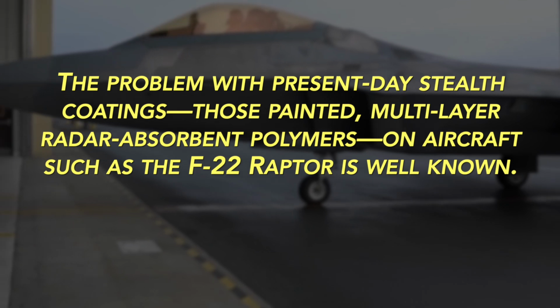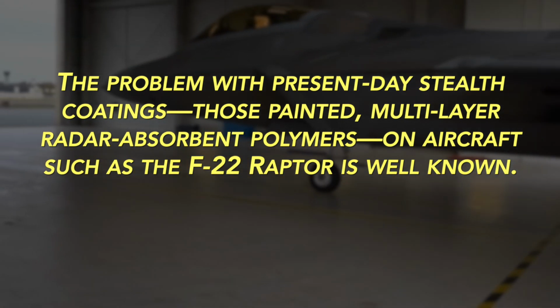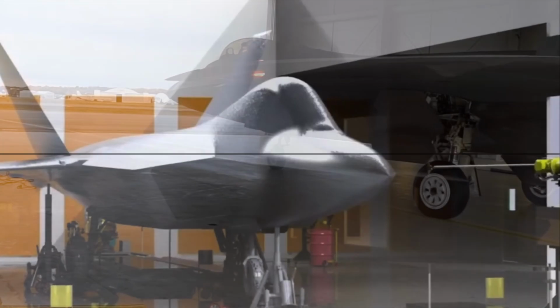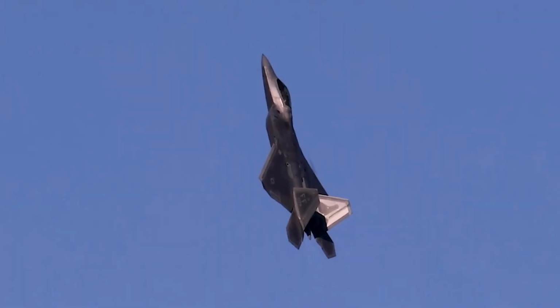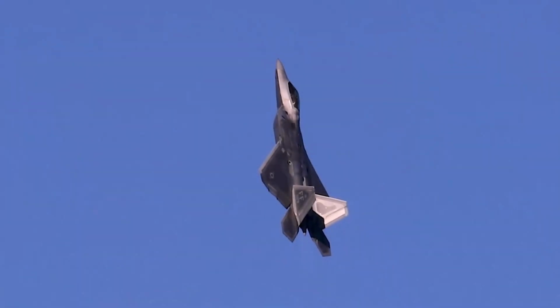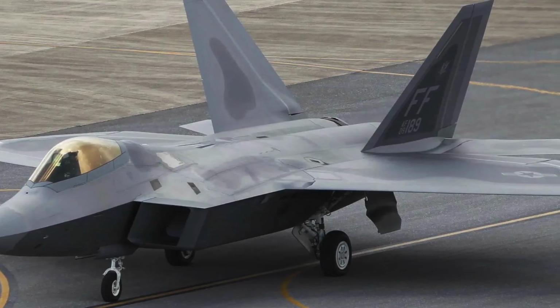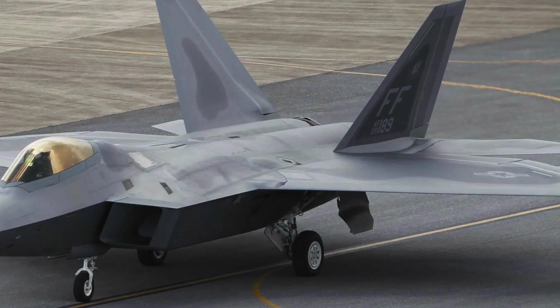The problem with present-day stealth coatings, those painted multi-layer radar-absorbent polymers on aircraft such as the F-22 Raptor, is well known. These layered paint systems begin to degrade under high-speed flight stresses, extreme temperature swings, and even routine ground handling. In desert environments, sand and grit can scour surfaces so aggressively that coating cracks appear within weeks.